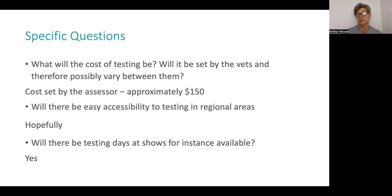Will there be easy accessibility to testing in regional areas? The answer to that is hopefully. That is our aim, and that is why we are training as many vets as possible. And will there be testing days at shows, for instance, available? And the answer to that is yes. And the first testing day was performed just recently.